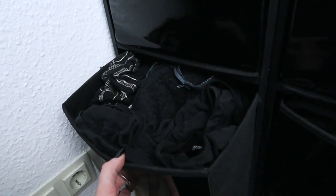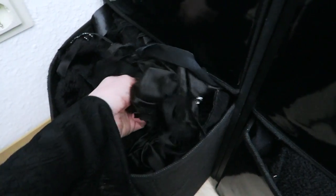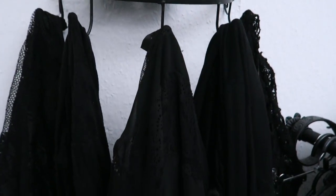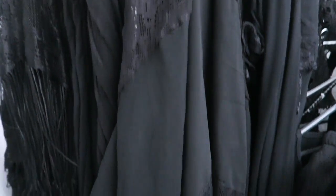This box is full of leggings. This one is bras and underwear, socks and stockings, and this is random soft accessories like scarves and cravats. Protected by Anubis and Buscat are cardigans, ponchos, lace kimonos and boleros.